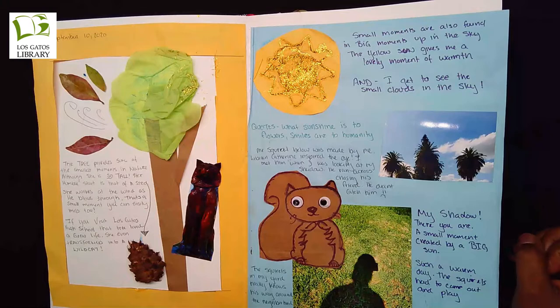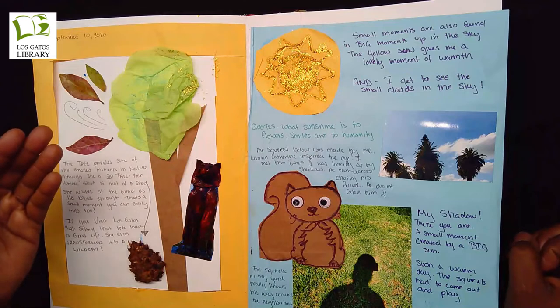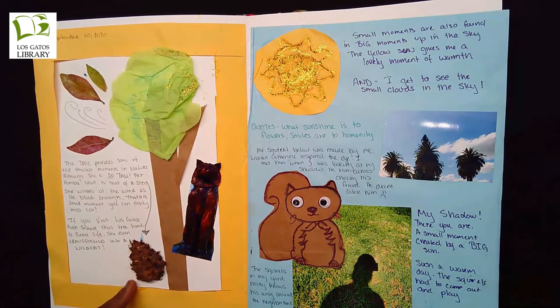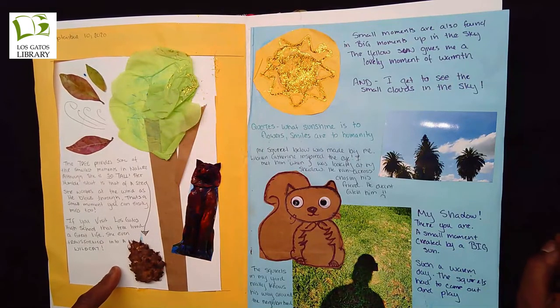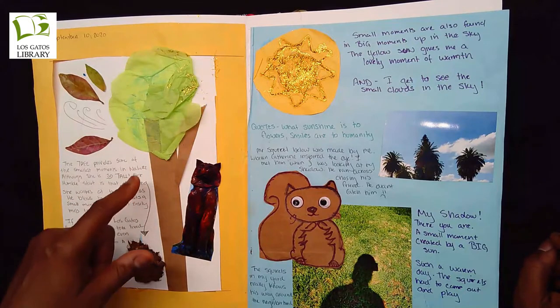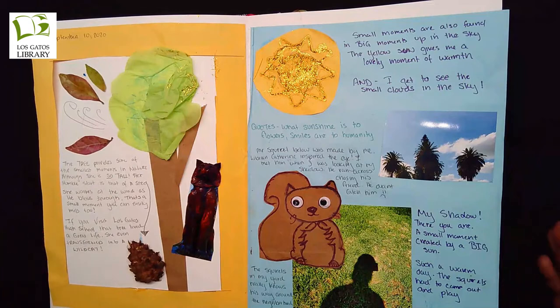Which leads me to getting ready to leave and coming across this big, beautiful tree. Now, I couldn't cut the big tree down, but it made me realize that he started as a small moment, when I accidentally stepped on his seed, which you can see here. So here's the seed, and he grew into this very big tree. Now, as I was making the connection of the two, I was like, well, this is another small moment as I was standing in the shade.